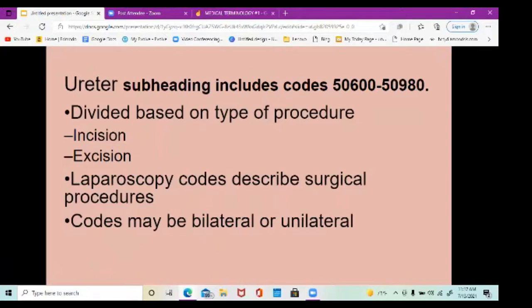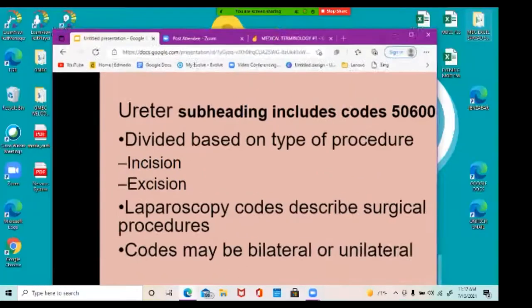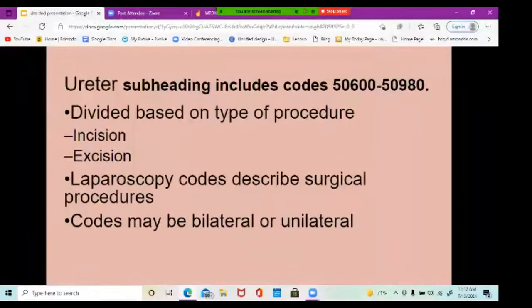So what does bilateral mean? More than one? Right. Bilateral means both sides, and unilateral means what? One side, right? One.